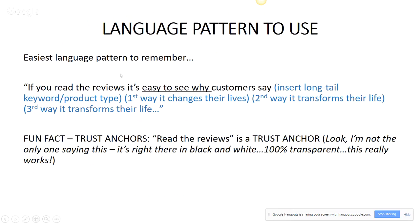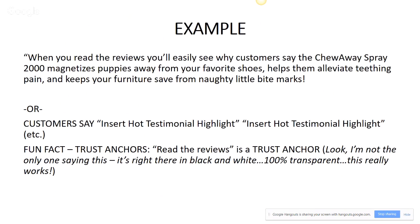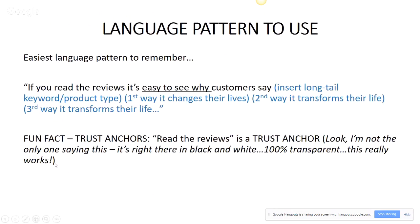And just as kind of a fun fact, an NLP fact is, when you say something like read the reviews or customers say, they don't feel like they're believing you anymore. They feel like they're speaking to your former customer. So that creates a trust anchor for your product, right? It says, I'm not the only one saying this. It's right there in black and white. Feel free to go look it up. You know, this is 100% transparent. I'm being transparent, and this really does work. And you don't want to say this, by the way, sorry, just to clarify, you don't want to say this.